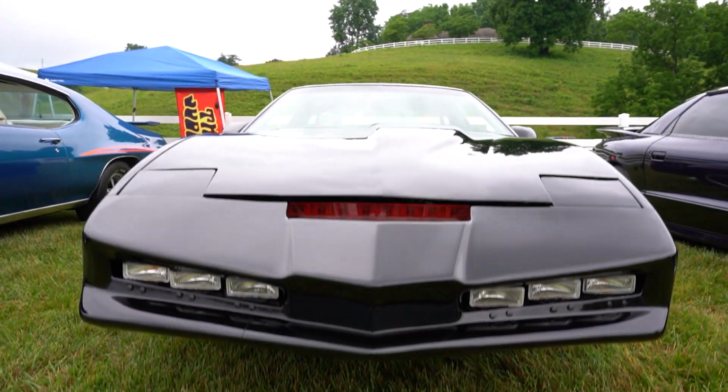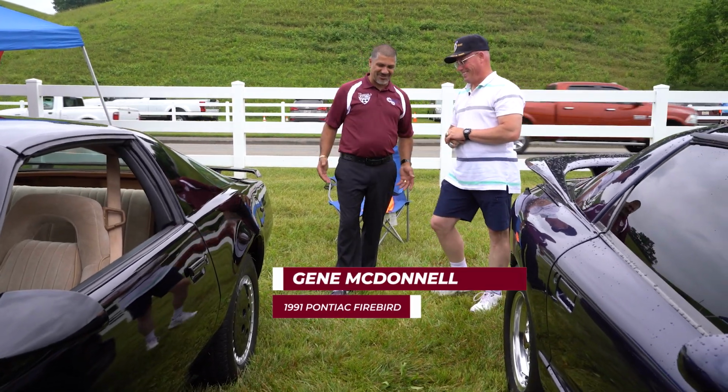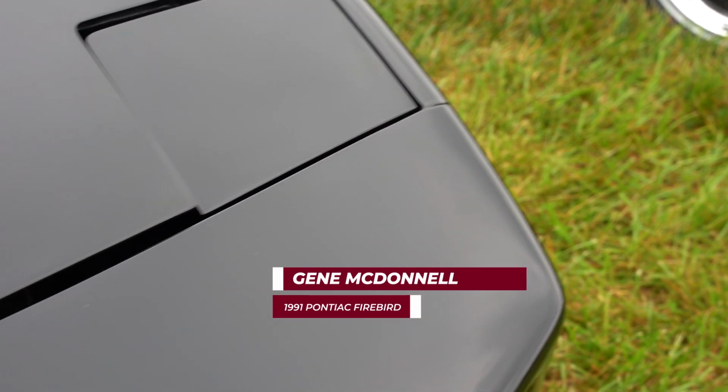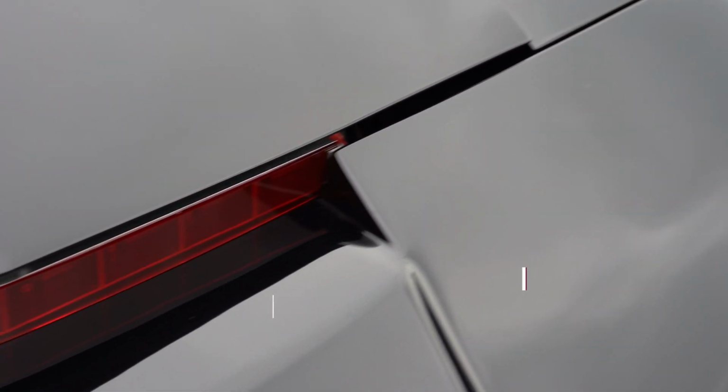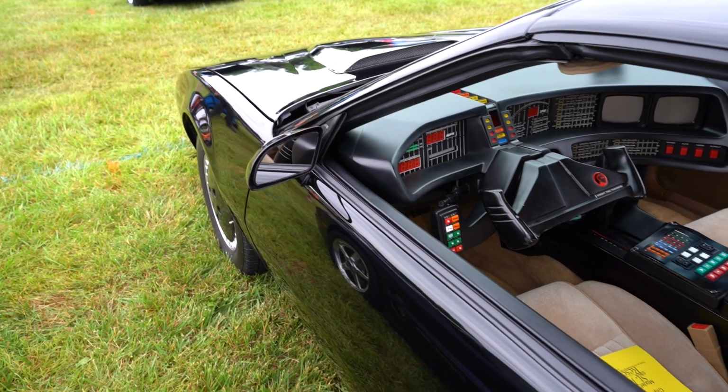Gene, I was walking by the show and I'm like, you know what? I haven't seen a kit car yet. I loved the show. I watched all the episodes in the 80s and then my wife's like, check this out. And it really is the car. It's just like it, right? Yes, it is. It's a full-on, show-accurate replica, down to the schematics, to the smallest of details.